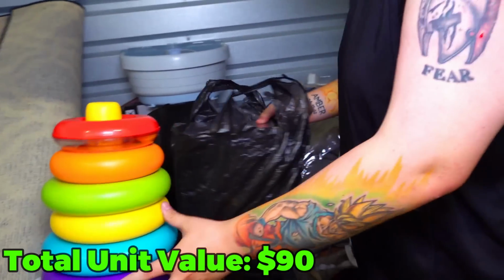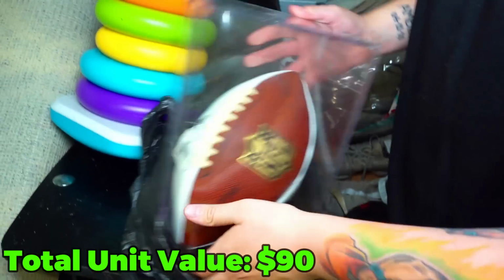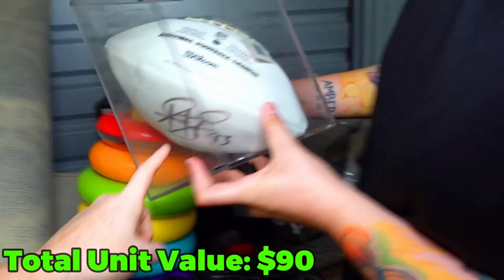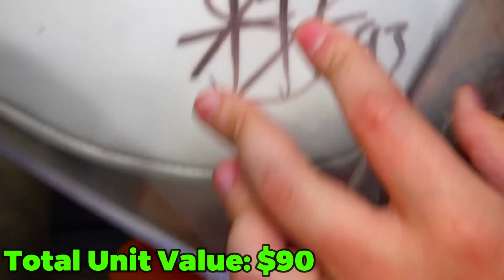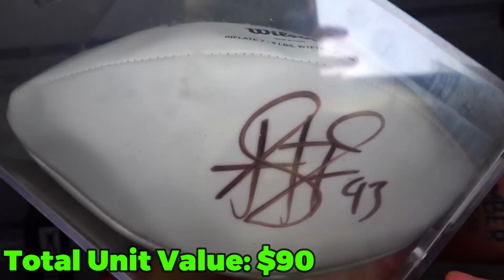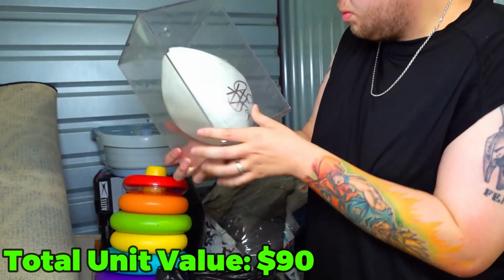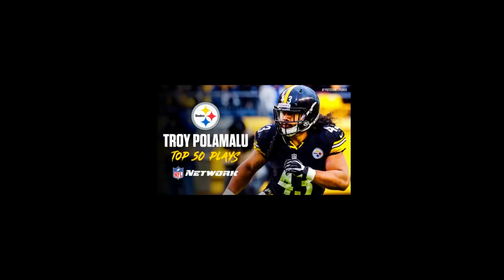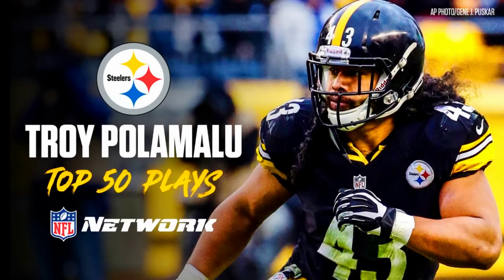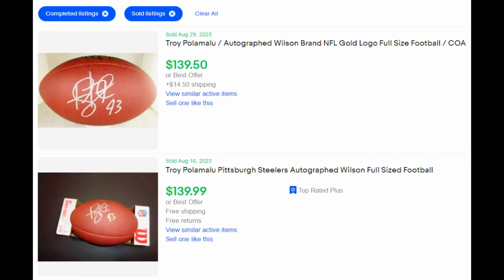I see a football in a case. Ooh. Let's see. Hold on. What is this one? Hey now. It's signed. Is it? Oh, nice. By I don't know who. I don't know who that is. It just says, all I can make out is a 93. I can't tell who that is. National Football League. It doesn't even say a team or nothing. And that tag just is the Wilson tag. So I don't know, but I feel like that's going to be worth something. Turns out that it wasn't 93. It was actually number 43 of the Pittsburgh Steelers, Troy Polamalu. I hope I'm pronouncing that right. And the average signed football by him is going for $140 on eBay.